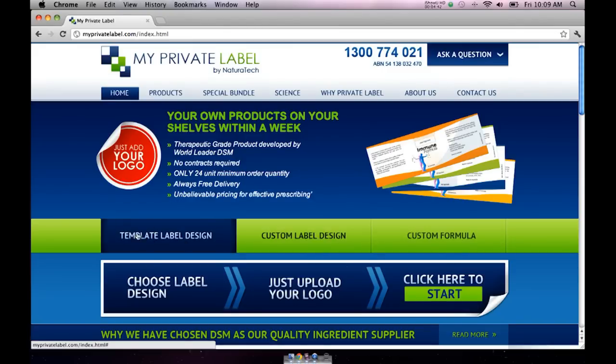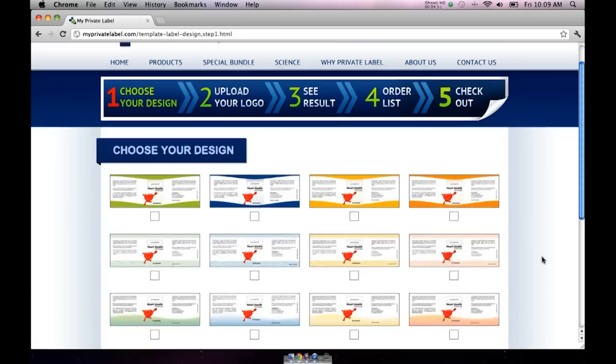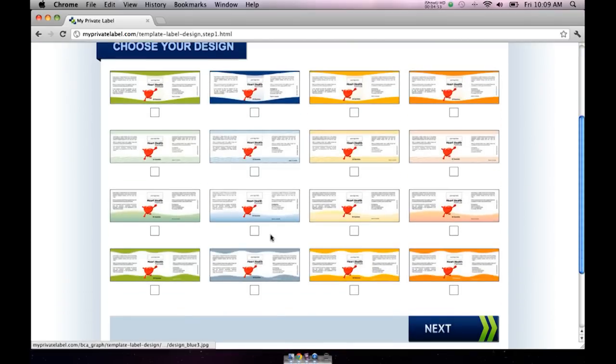Going back to the template label design, which is the easiest and the most interesting to me right now, if you just click on start, the website will take you to the label designs that we have available for you.